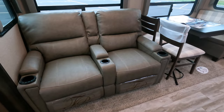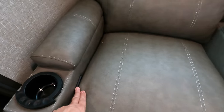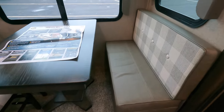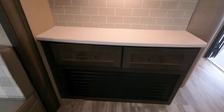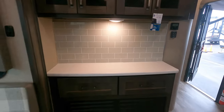You got your Thomas Paine Theater seating. They have lighting, massage, heat, manual recline. Two-chair dinette with fixed ottoman. Again, additional storage, additional counter space. Plenty of space for all the dishes, all the canned goods, everything else that you need.